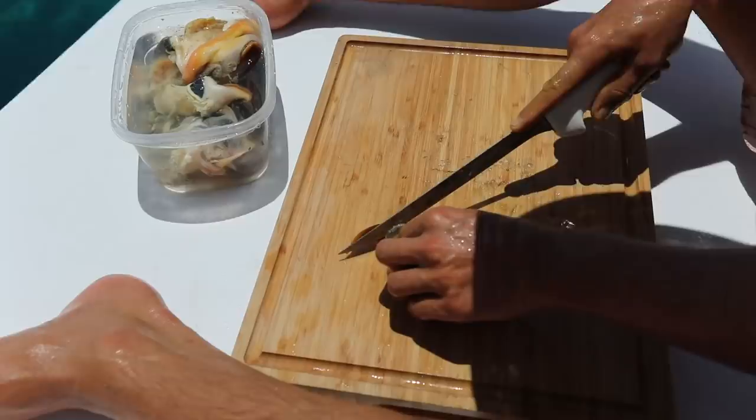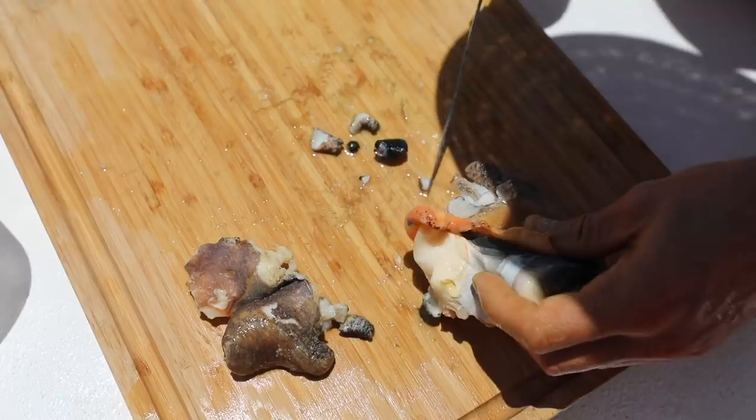So Riley's just cutting off the hard shell part. You also have to cut out the digestive gland and any other dark bits. So he's just going through them now because you only want to cook the muscle, so that's what we're trying to get it down to. Apparently now you have to tenderize them, smack them down with a hammer. I've got no idea how this is going to turn out.